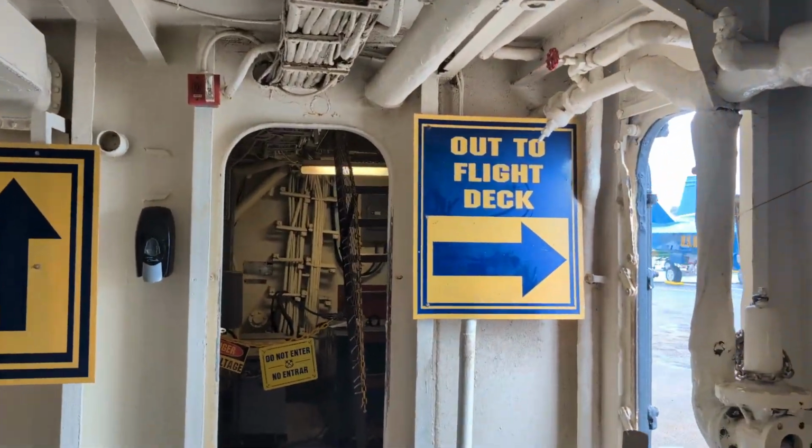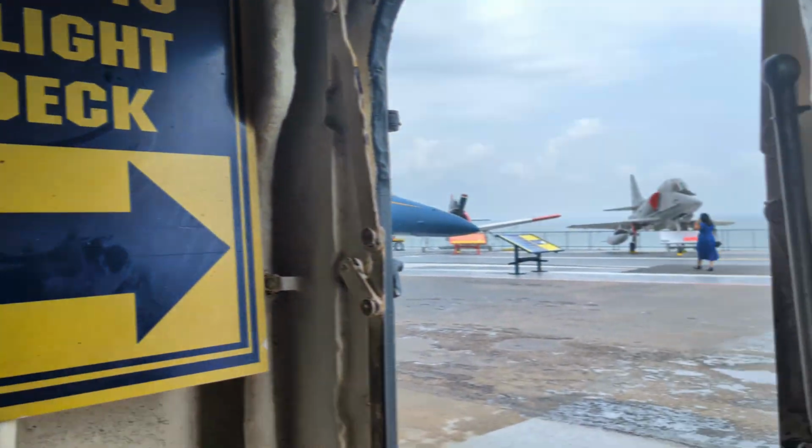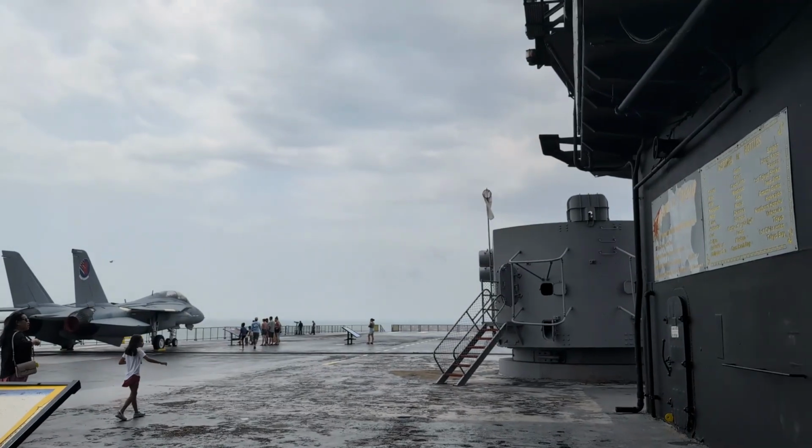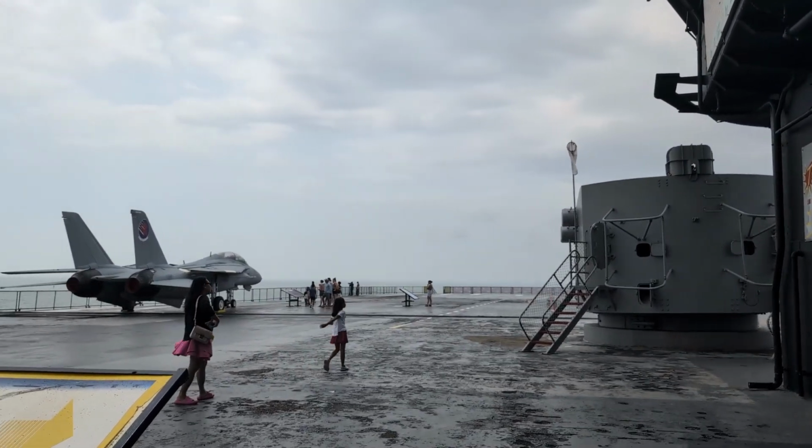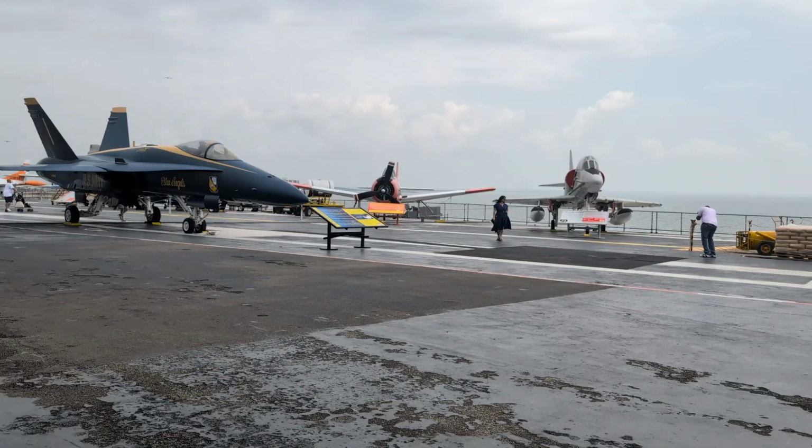Okay, we came up 3 flights of stairs. Going to the flight deck. This is tour 1.